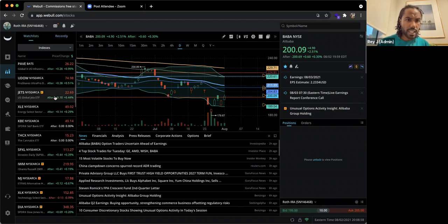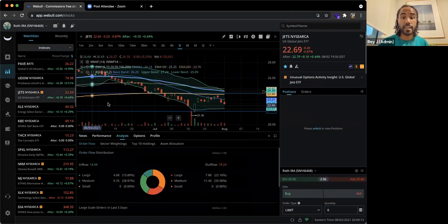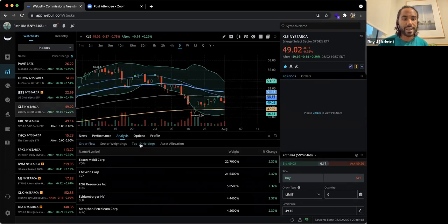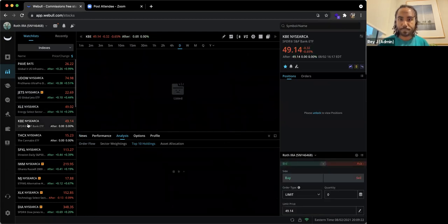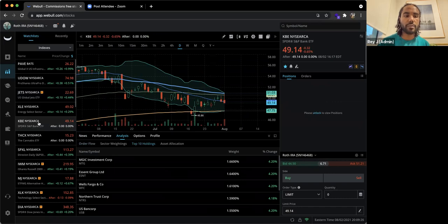And another good way, like I said, is to always follow the indexes. So if I'm looking for something that's down, I can literally change this to low to high in terms of percentages and see what is actually getting hit. So we can see that the airlines have been taking a hit recently. Energy sector, so your oil and stocks like that, are taking a hit right now. Banks, another thing that took a hit, right? So this allows you to keep up with the sectors.